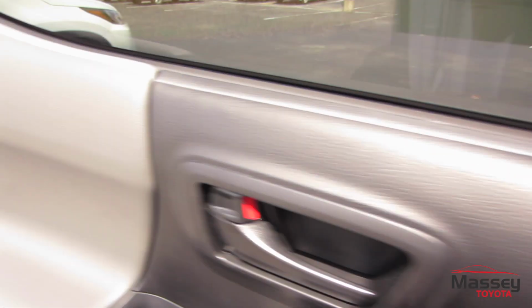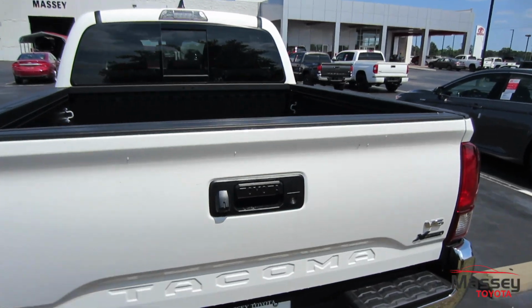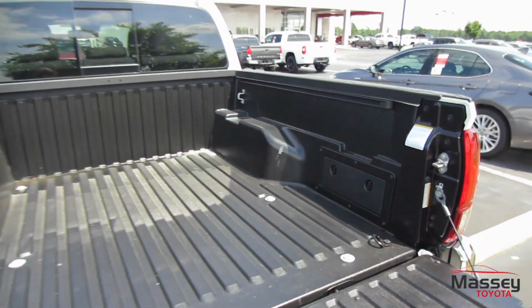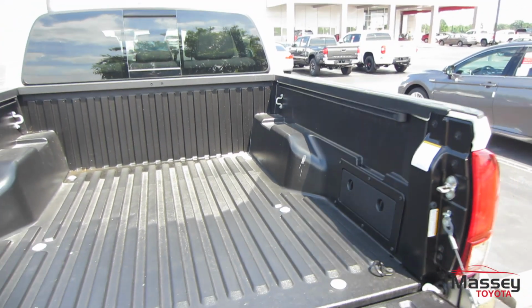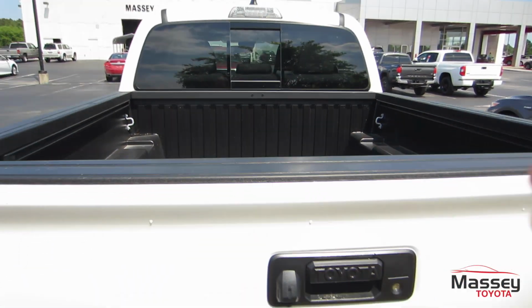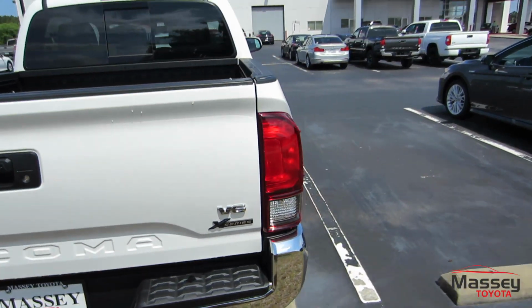Let's go ahead and check out that bed and we'll wrap up our video. Now coming around back, we have the 5-foot composite bed on this double cab model with your backup camera and locking rear tailgate that's damped. D-rings in all 4 corners to tie down larger items. You also do have storage and the rail system, so you can put in rails and make tying down stuff even easier. Go ahead and lift this back up. You do have your electronic connections for your trailer hitch also down there.